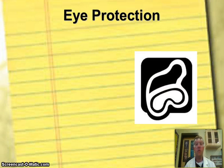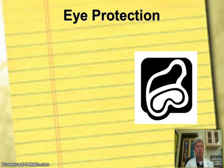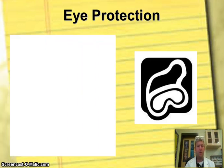Okay, let's talk about what each of these safety symbols mean. I have this one on right here, which is the eye protection symbol. So what does that mean? When you see that on a lab, that tells you, number one, you're going to have to wear some safety goggles.